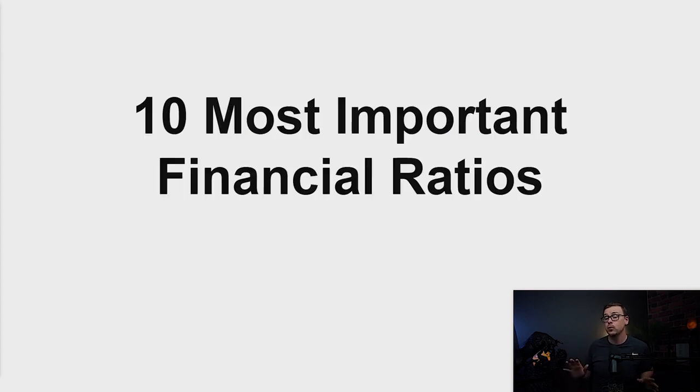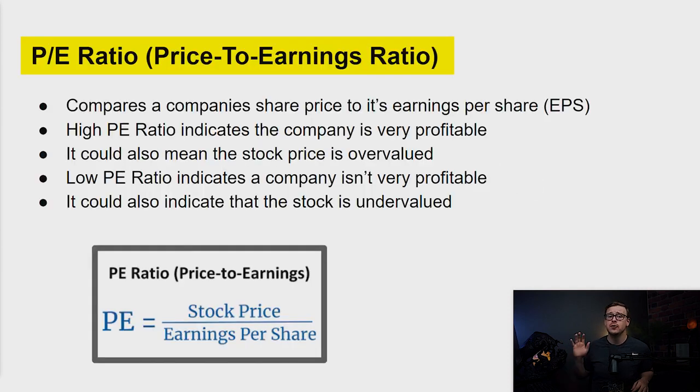And now I'm going to go over what, in my opinion, are the 10 most important financial ratios that you definitely need to know. First of all, the PE ratio. This is probably the one that you hear about the most. And this means the price to earnings ratio. And this basically compares a company's share price to its earnings per share. So you can see the actual ratio on the bottom left, PE equals stock price divided by earnings per share.